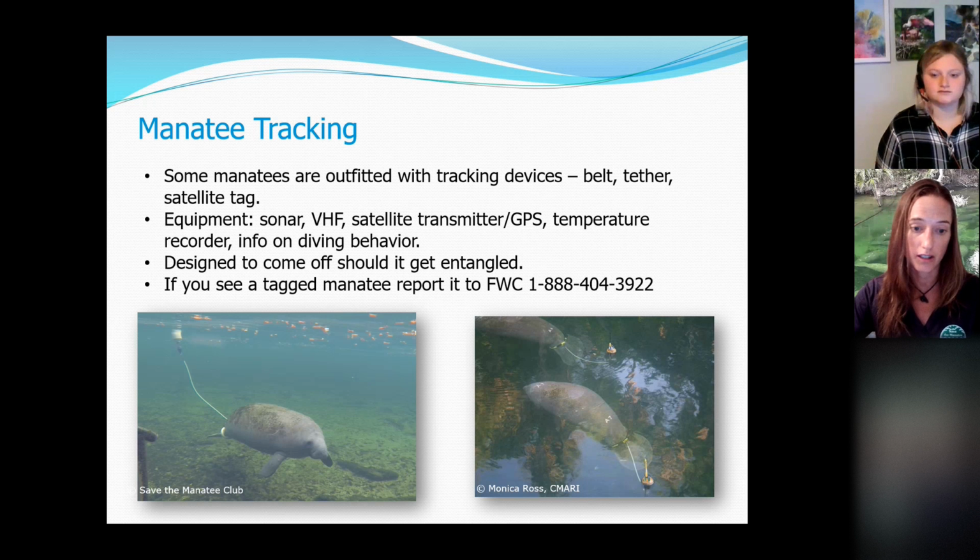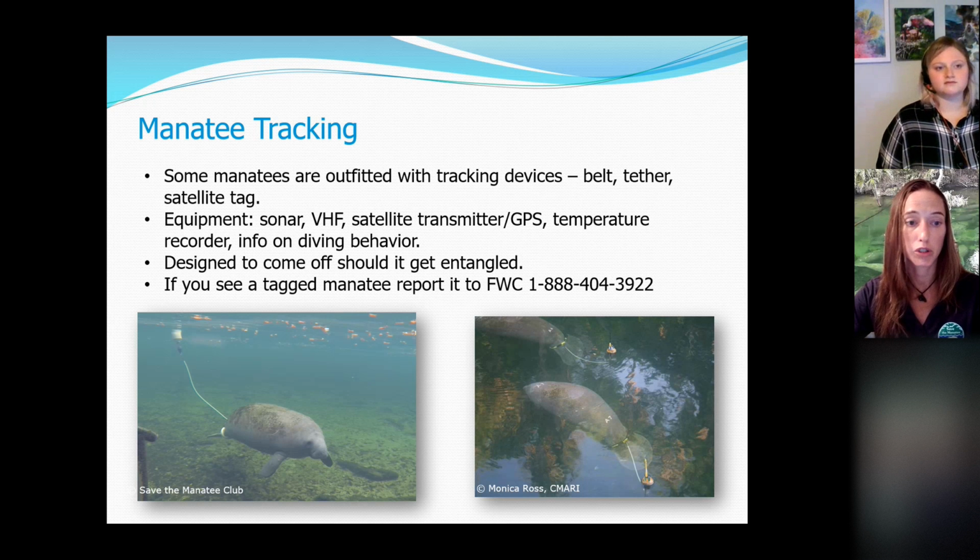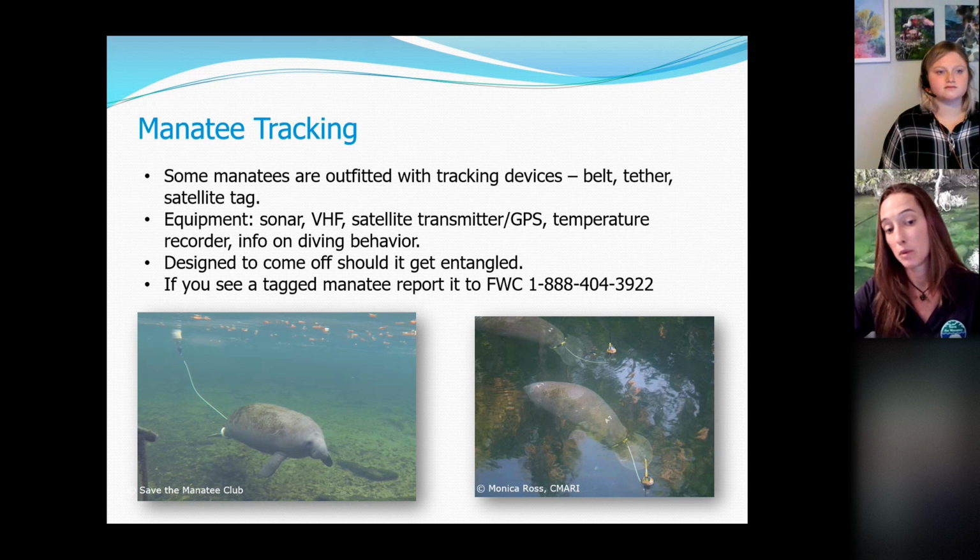This is where the tail connects to the body. And then a 3 to 4 foot long tether actually connects the belt and the tracking device, which over here floats on the surface. And it can also submerge with the manatee. This equipment includes sonar, VHF, satellite transmitters, a GPS, a temperature recorder, all those kind of things, so that researchers can monitor those manatees, especially manatees that were rescued as orphans and then released. They want to make sure that those manatees are adapting to life back in the wild, that they're doing well, and this technology allows that.